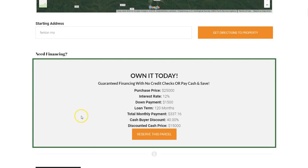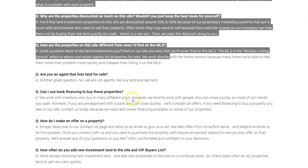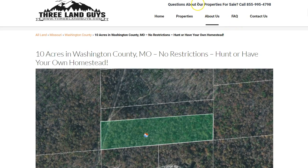Now, if you do want to basically reserve this property, it's $100. That's going to buy you 48 hours to review the contract, go out, look at the property in person. We take it off the market, and you get first dibs on the property. Our Washington County property does sell fairly quickly, so just a heads up on that. We've got some frequently asked questions here at the bottom of the listing, so you can read through those. If you have any questions, you can comment on this post, or you can submit a contact form, or just call the number at the top of our site, 855-995-4798, and someone in the office will be able to answer any questions you might have about this property.